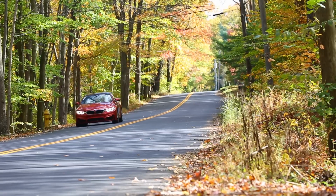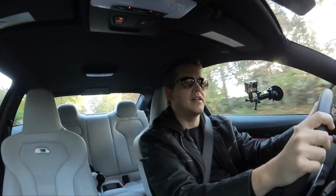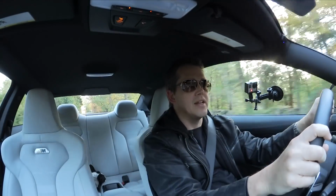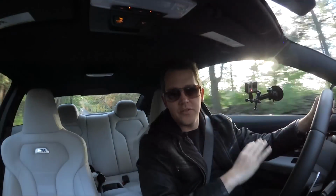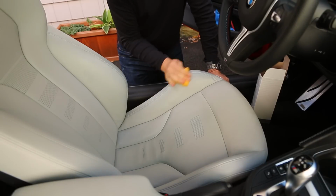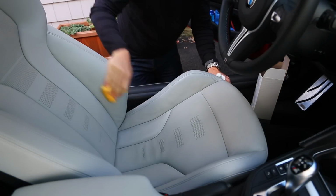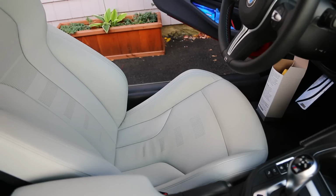Certainly a lot of people warned me about wearing brand new blue jeans on these seats, and I still do that from time to time, and the dye does transfer onto the seats. However, if you have a look at this, you see where the blue is on the seats. If I get the BMW leather care and I just wipe on it, it takes that blue color away and restores the seats.